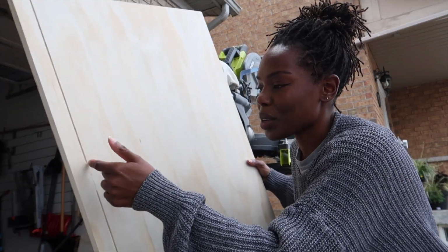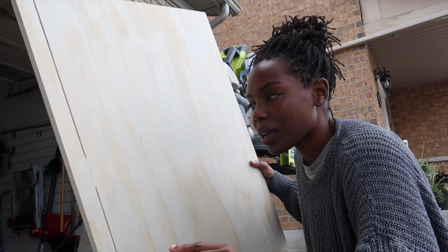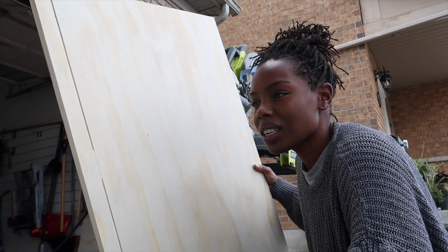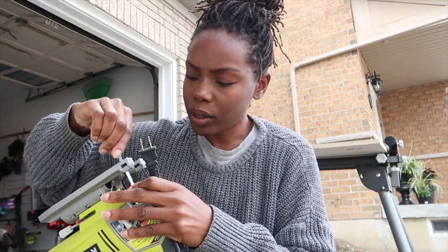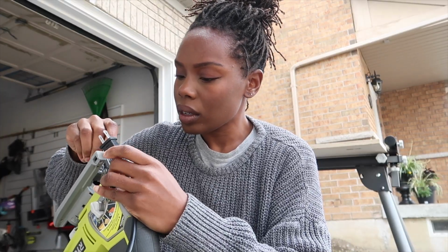Obviously, I have to cut this part here. I do have a handheld miter saw, but it scares me. So I'm gonna try using, what's that tool called? I don't know. Do I even know which way this goes in? That looks right.